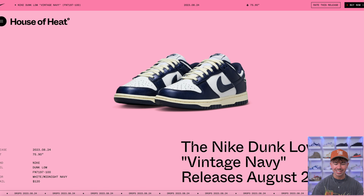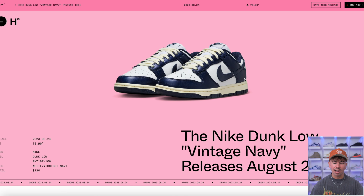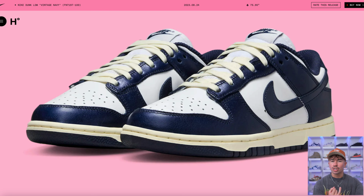Pair of dunks which I swear has already released, but apparently not. The Nike Dunk Low Vintage Navy. Apparently these are going to be dropping August the 24th. They've done a green pair, the panda pair, and I believe a team red colorway as well. Either way, these things are clean, but nothing special, just another pair of dunks.